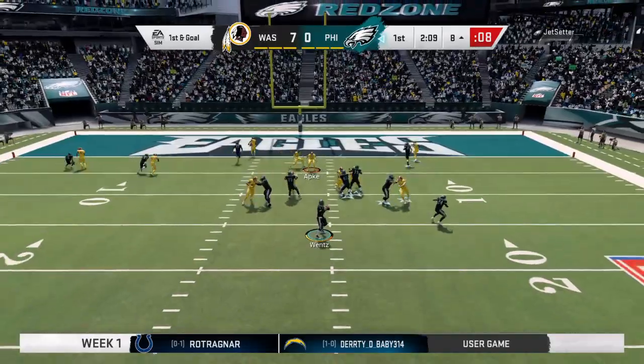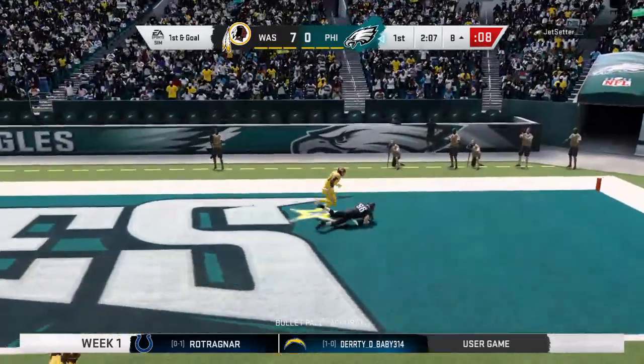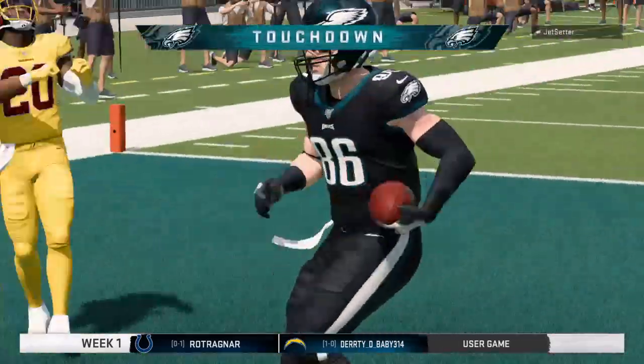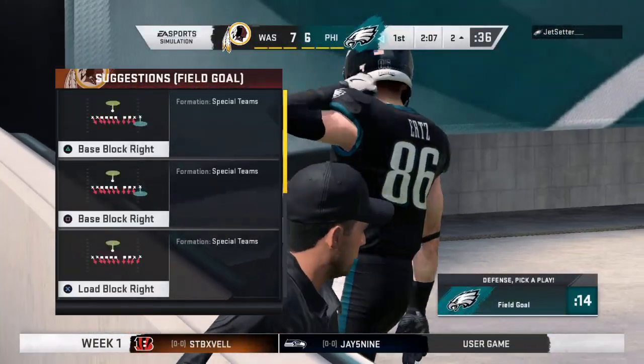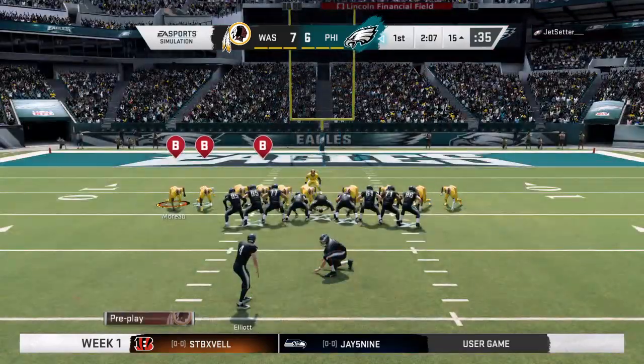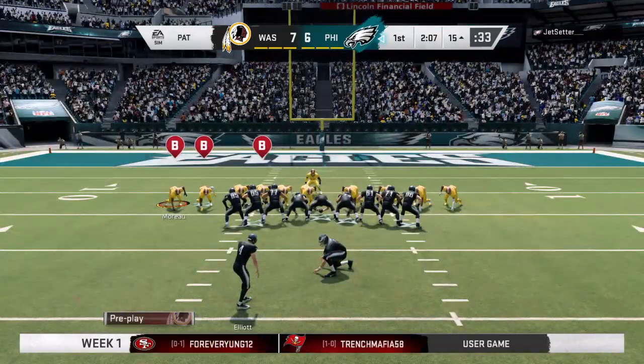From the gun, it's Wentz. Got a man open, it's Ertz. Touchdown, Philadelphia. 8 yards on the touchdown pass as his guys are on the board here in this first quarter.